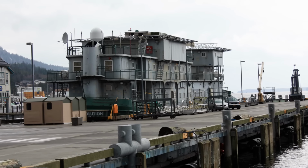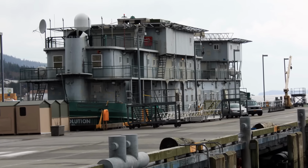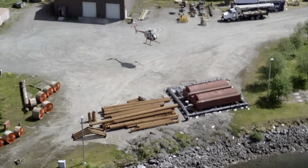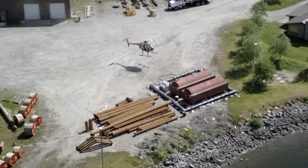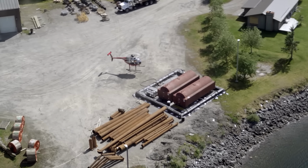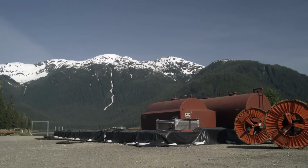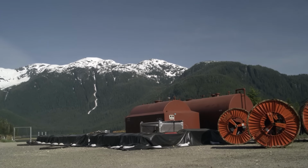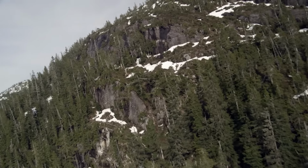The Alaska Solution, being prepped at a dock in Ketchikan, will be on site May 15th with support barges. A refueling station has been built at Swan Lake with 20,000 gallons of Jet A fuel, and another site holds 30,000 gallons of Jet A and 1,000 gallons of diesel. The last half of May was used for final prep.